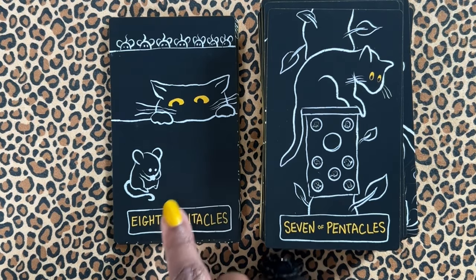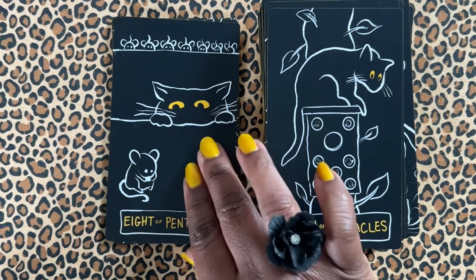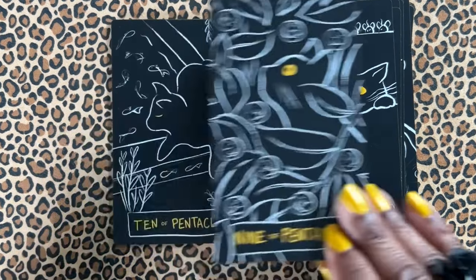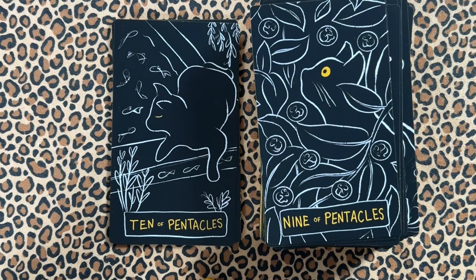He's still chasing this mouse, but he's getting better. The mouse hasn't knocked him out. He's gotten pretty close. He's almost there. Here's the 9 of Pentacles. And the 10. Plenty of fish to go around, taking a little nap, just enjoying the abundance of it all.